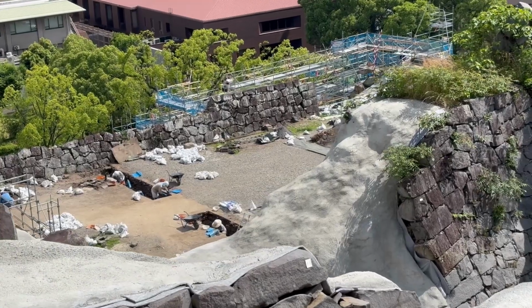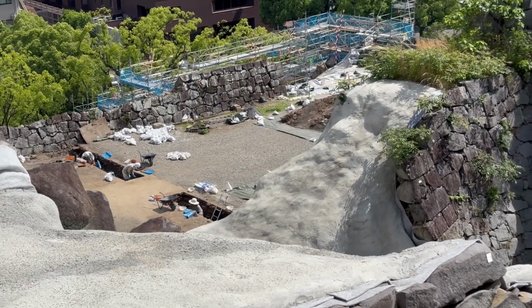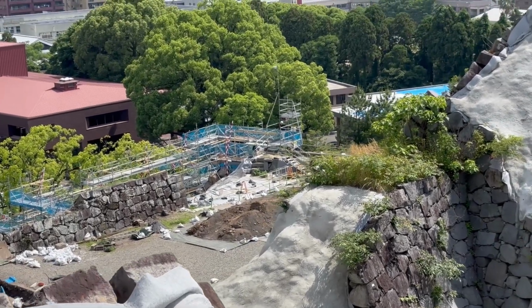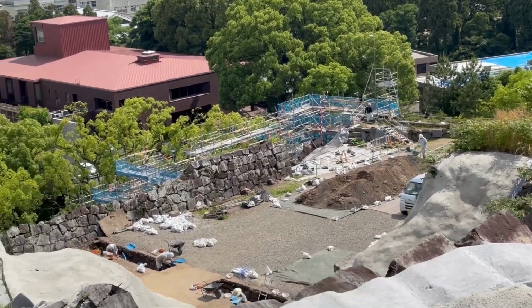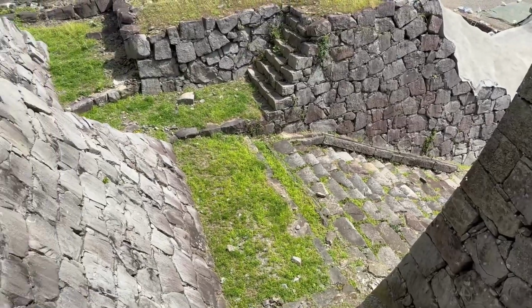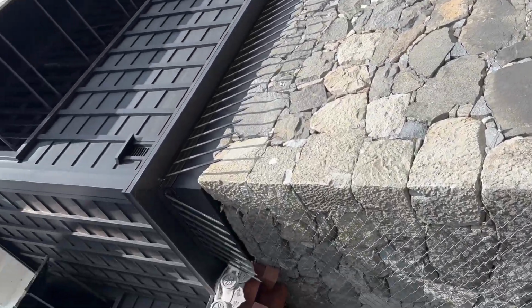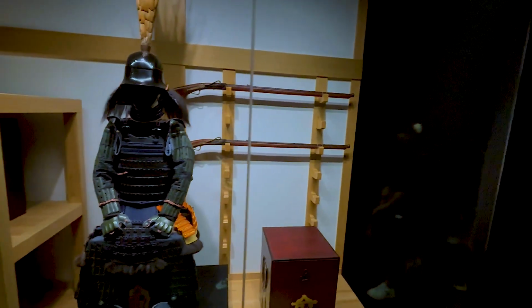They're actually still working on it and probably reinforcing it more. So that's cool. It's like the construction never really stops. That's pretty cool. All the steps right here look cool too. You can just see this wall. Like tiny windows that they could shoot arrows from. Cool samurai armor right here.